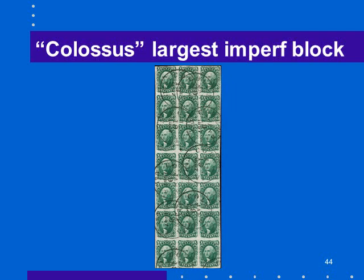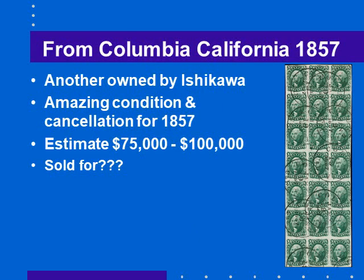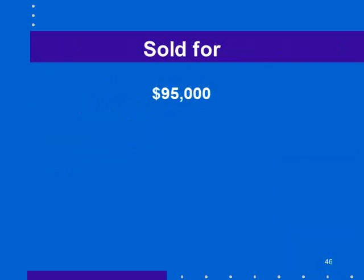The Colossus, the largest imperfect block, George Washington. And isn't that a beautiful block of stamps? From a long time ago, and it's really nicely canceled. Now when you get a block of stamps that big, they're roller canceled or something horrible. But that's really quite a pretty block. This is another thing that was owned by Ishikawa. It comes from Columbia, California in 1857. As I say, it's an amazing condition for a stamp from 1857. That's a long time ago. Thought to be sold for between $75,000 and $100,000, and it sold for $95,000.